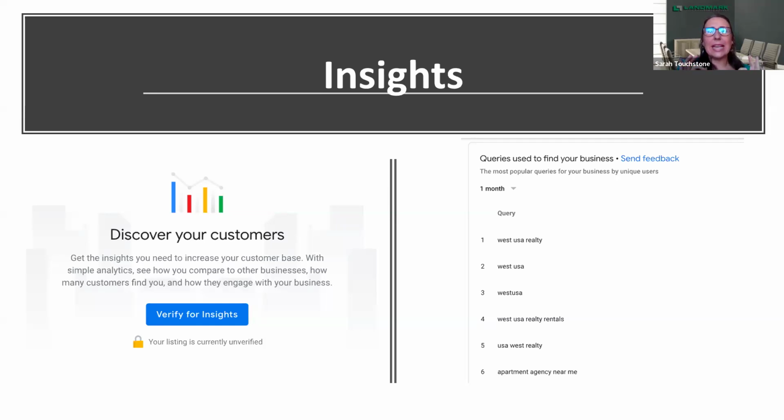So particularly keywords. These keywords are going to help you to know how people are finding you on Google. So that's a really important part of your insights. There's a lot more in your insights, but I think that is the number one thing that you really need to be checking out, because it is the searchability of your Google My Business and how people are finding you. And when you know these things, once again, you can build out content related to them.